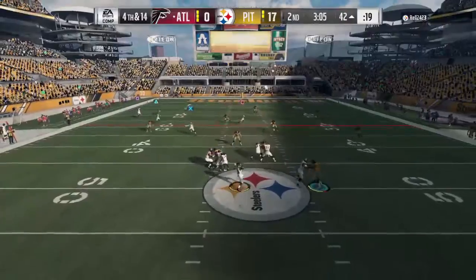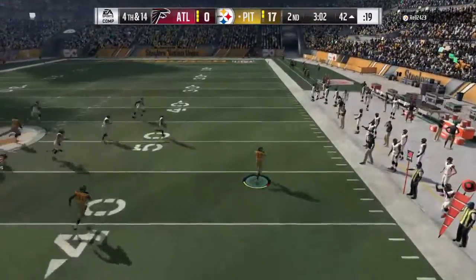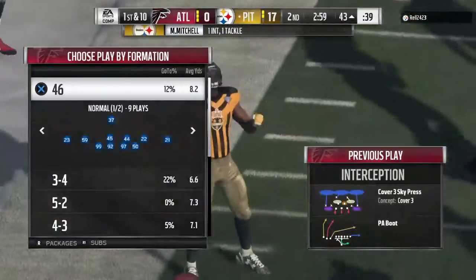Fourth down. Here's Ryan. And he fires one that's intercepted. Picked off by Mike Mitchell. And he'll take this across midfield and inside the 45.